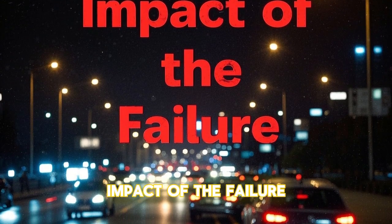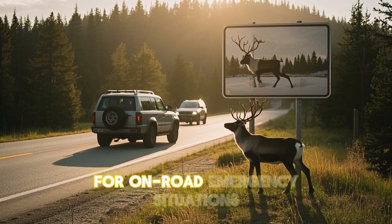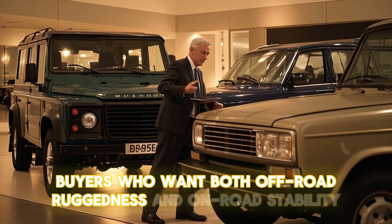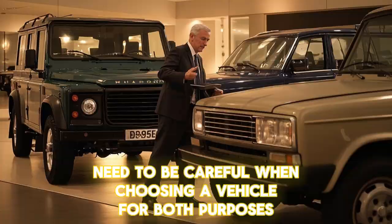Impact of the failure. This failure brought attention to the fact that off-road vehicles may not always be the best for on-road emergency situations. Buyers who want both off-road ruggedness and on-road stability need to be careful when choosing a vehicle for both purposes.